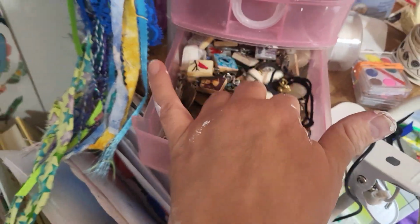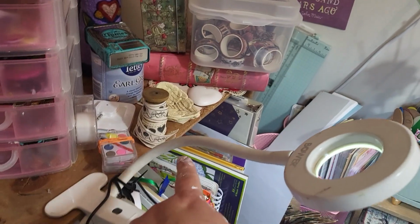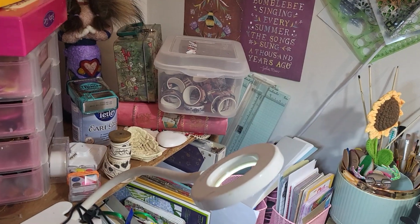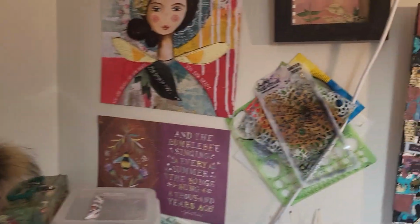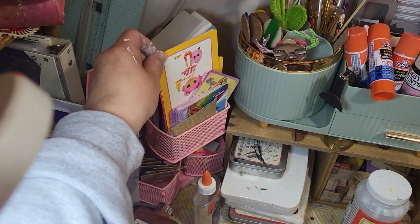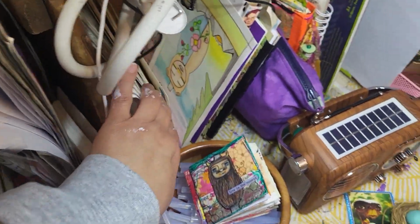More stuff for doll making. I got my washi tapes in here. My craft wires are in there. My stencils. My cards are in here, like for making journal cards and stuff, and artist trading cards. Some of my illustrations are in here.